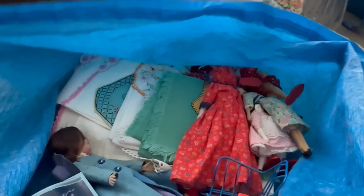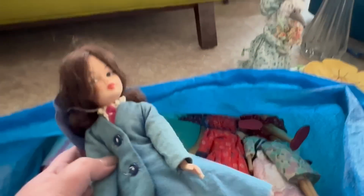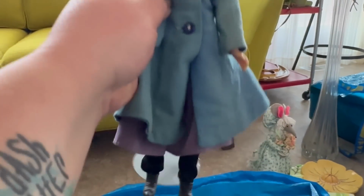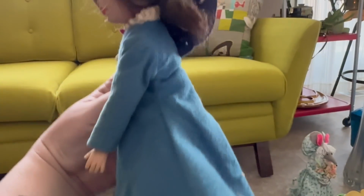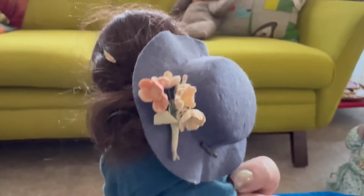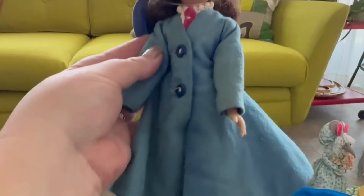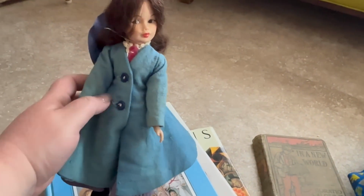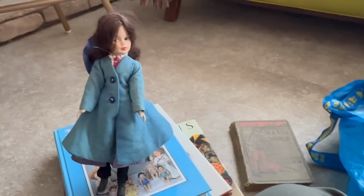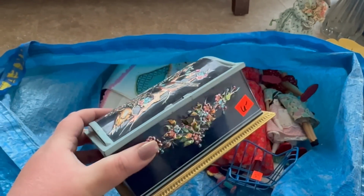All right, so this is from my Dolly estate sale. I have Mary Poppins down in here in her little blue coat, looking so cute. She did come with a doll stand. I'm not sure about her brand. Her little hat is felt with some millinery flowers, and she's in really good shape. So I'm definitely going to put her with the doll collector book, and she stands on her own like a little cutie.